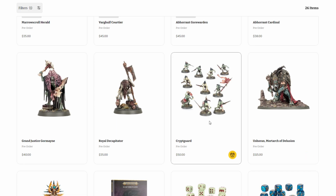They are in 10s, as I suspected. The previous iteration of these guys, just the regular old ghouls, is a different data sheet, but you used to get 20 of them for about the same price. So this definitely feels like a pretty big price hike. It is a completely different unit. They are new models. They are really nice models, but it's hard not to feel bad about 10 guys for 50 bucks when very similar models in the past were 20 for like 50.